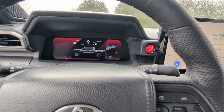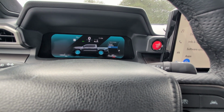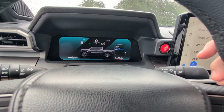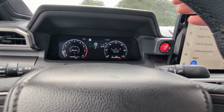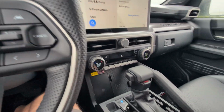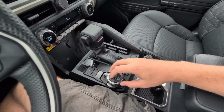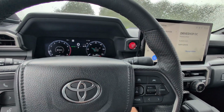So sport, normal, eco, and those are the drive modes. They kind of change the color scheme of the gauge cluster as well. Once that disappears, it'll be a different color. Sport would be more red, but also, if you hit tow haul, you'll have the tow haul displayed up on the dash.